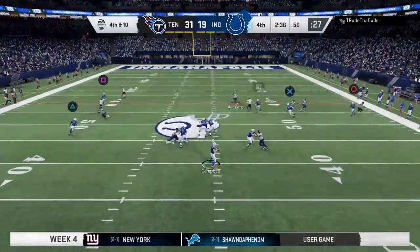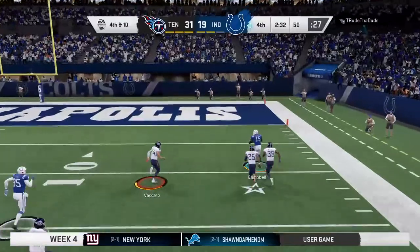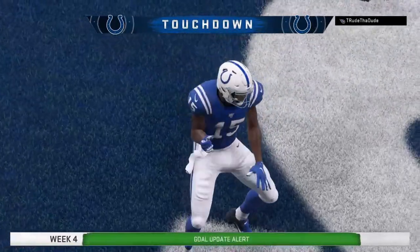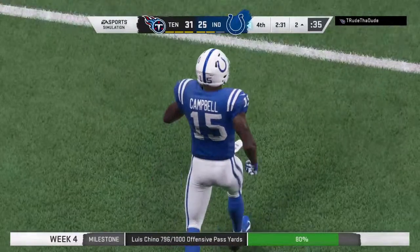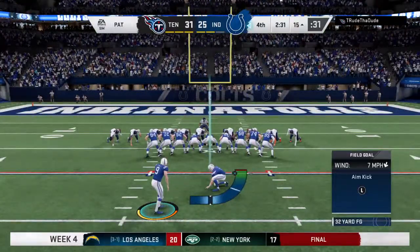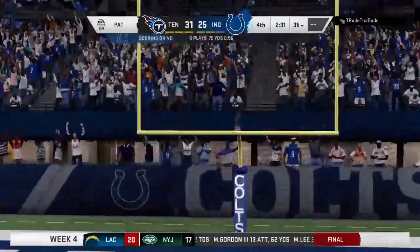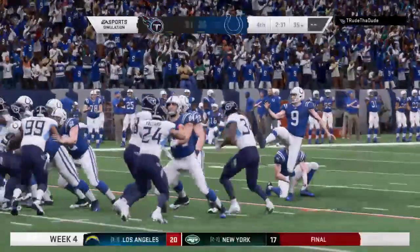On 4th down, Campbell. Looking for Campbell downfield. Got a man, it's caught inside the 10. And he takes this one in for a Colts touchdown. Paris Campbell, his first touchdown on the year, as his guys are back within a single score. Point after, right down the middle. And now things get a bit more interesting here in this 4th quarter.